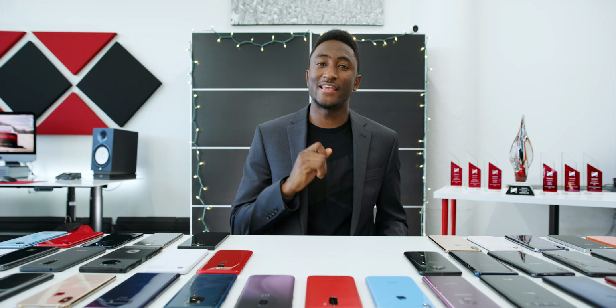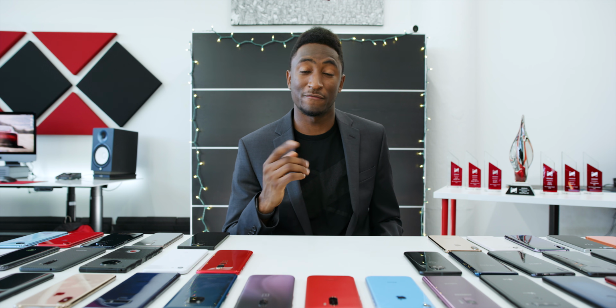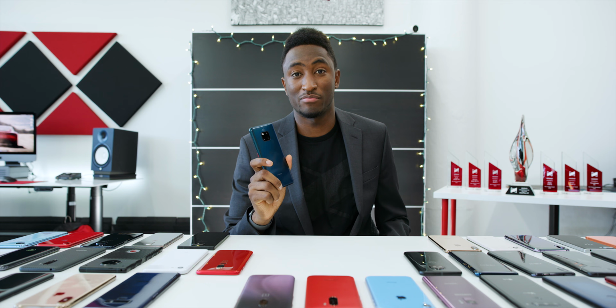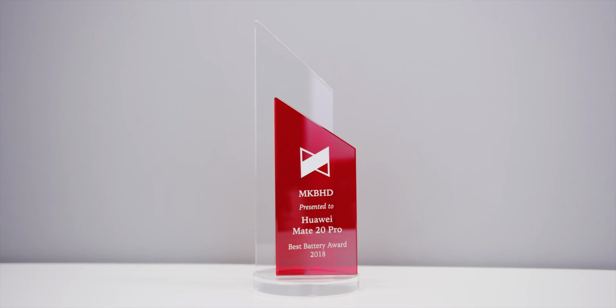And the winner, sneaking in at the end of the year for best battery life I've had actually ever in a phone, but of course of 2018, is the Huawei Mate 20 Pro. This one, I don't wanna say it shocked me because I knew it would be good. I just didn't know it would be this good.